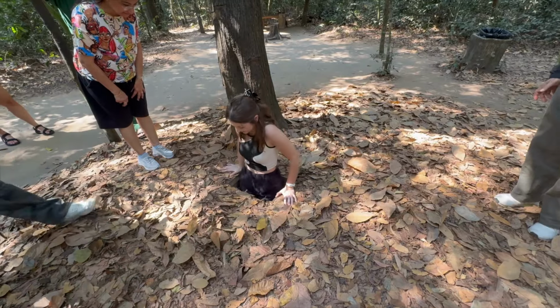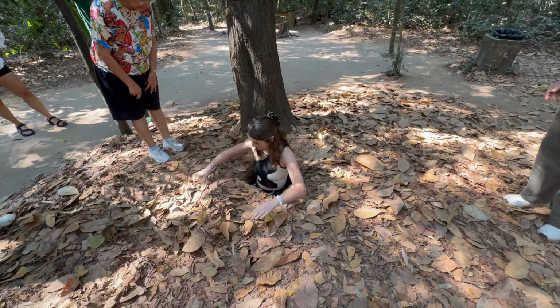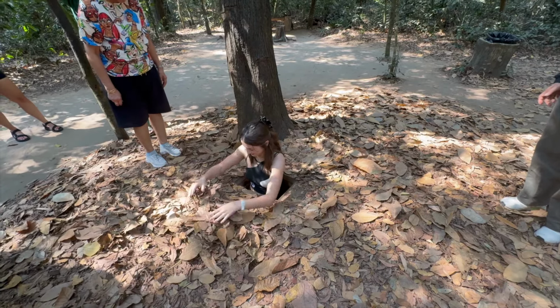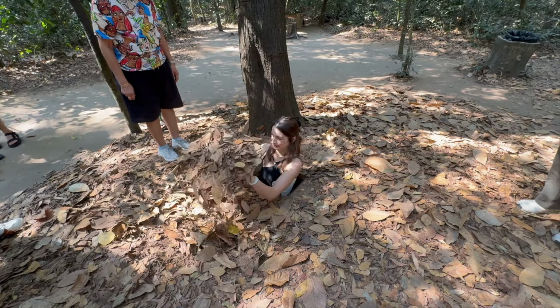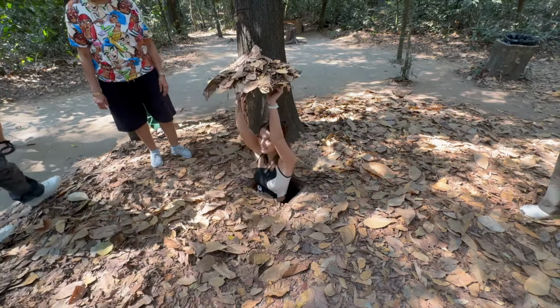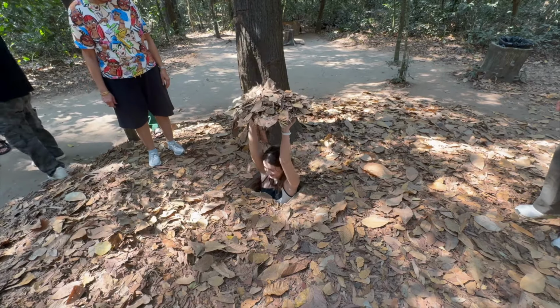There were a couple of opportunities to enter the tunnels. The first included getting into a ridiculously small hole and crouching down whilst holding a lid covered with leaves above your head. This was a lot harder than it looks, but it showed just how clever and well hidden these tunnels were.